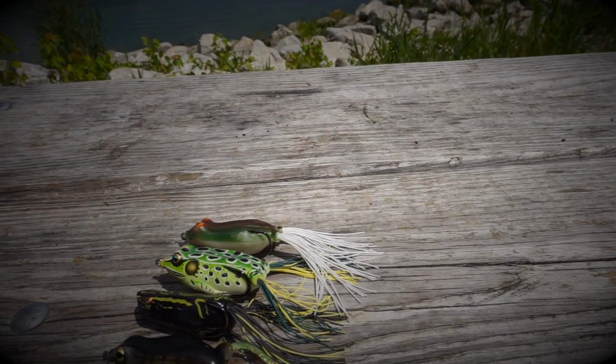You can catch small fish on this. You can catch the biggest bass in the lake on this bait. I just flat out love throwing a Topwater Frog. And I'll tell you right now, I don't have any specific brand I rely 100% on. If you watch a lot of my tournament fishing videos or any of my vlogs at all, you'll realize I use a lot of different types of frogs.